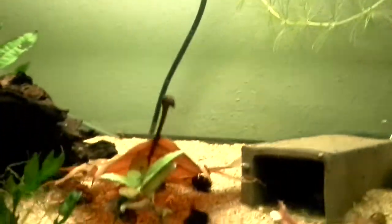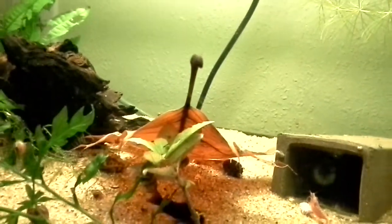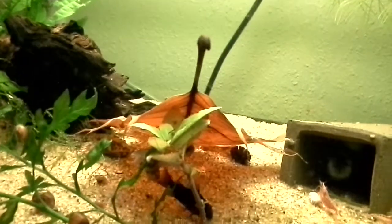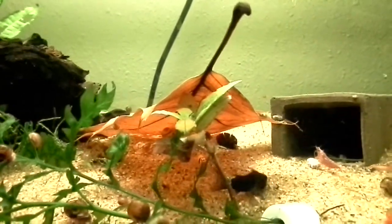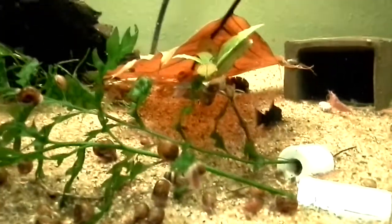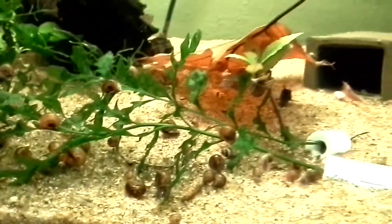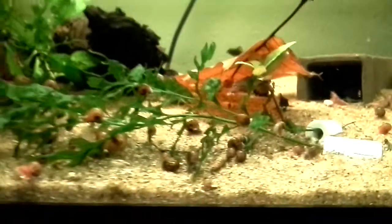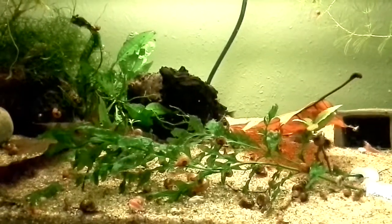And I just saw one. Oh, there's one under this leaf. I don't know if you can see him under there. Coming out towards the quarry now. One of the adults, but there's quite a few baby crystals in here too. So anyway, I usually pull plant leaves that have shrimp eggs on them, and quite a few have hatched in here.